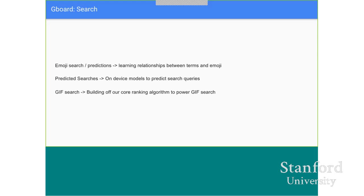The last feature in Gboard is GIF search, and this is one of the more popular features that users have been using. And this is built off of our core ranking algorithm. So we're able to scale and use what I talked about earlier with synonymy, with spam, with our core ranking functionality, and apply that to a restricted corpus within our image search, restricted to animated GIFs. And that's how our GIF search works today.